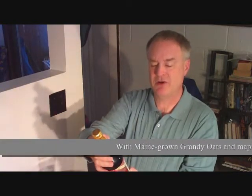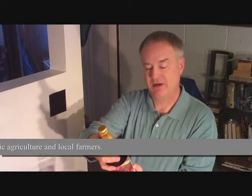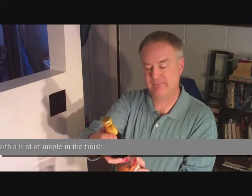There's a little description here on the side, which I will read to you. It says, with Maine-grown Grandy oats and maple syrup from Vermont's Butternut Mountain Farm, our Maple Oat Ale is a celebration of organic agriculture and local farmers. This special release ale has a dynamic mouthfeel with a hint of maple in the finish. Well, that sounds rather enticing, don't you think?